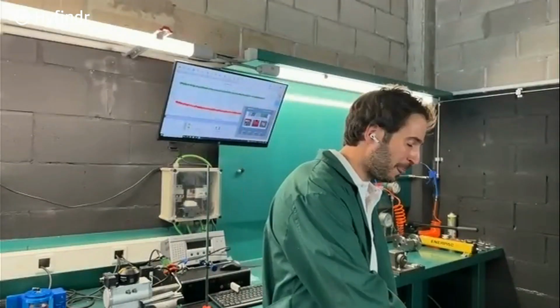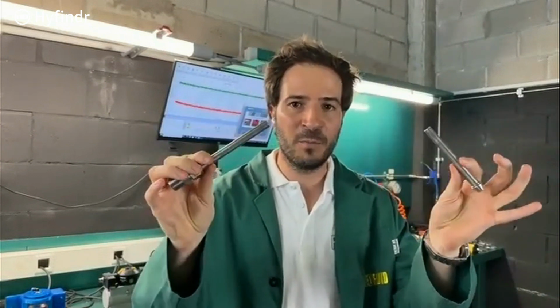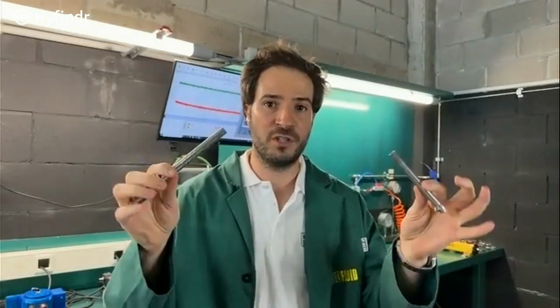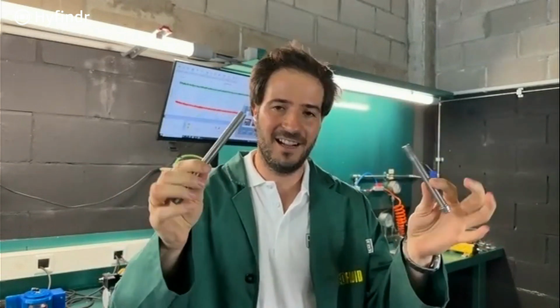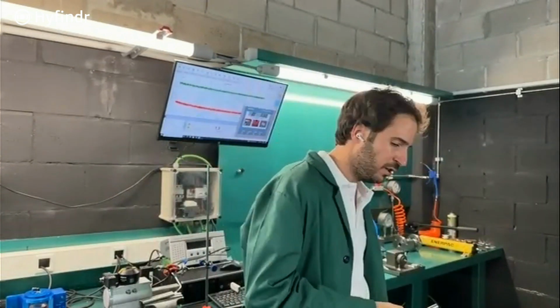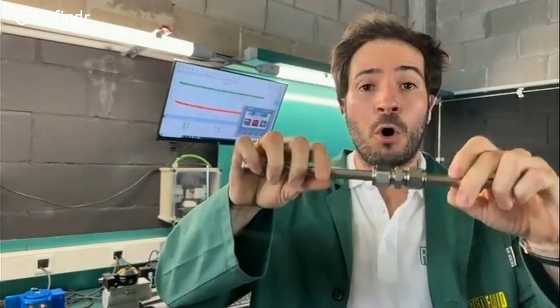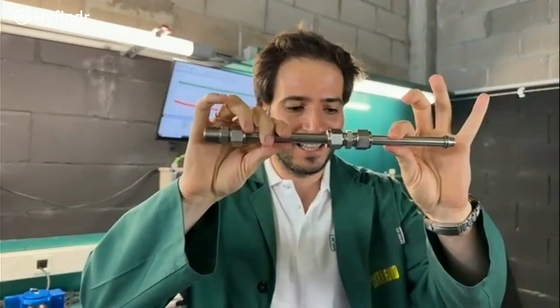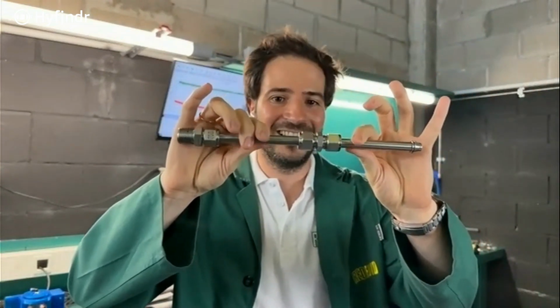Okay, so here I have two tubes. Imagine that inside the tube is flowing hydrogen. So how do we connect this tube so it makes a sealed connection? We use fittings to connect tubes or pipes. This is one of the key problems also in the hydrogen terminology, to connect tubes and pipes.